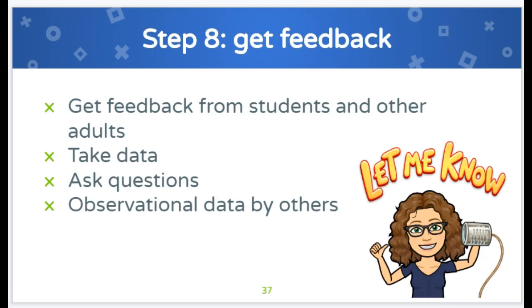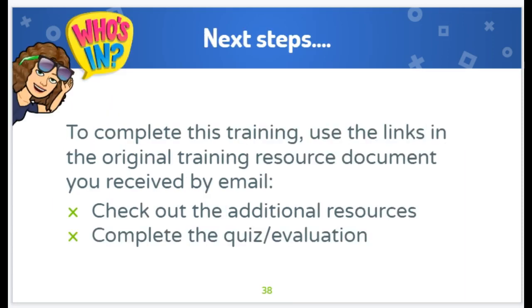The last thing you'll want to do is to get some feedback both from students and other adults to make sure that you're implementing pre-correction in a way that's making a positive impact on student behavior. As you analyze your data and get feedback from others, it will help you know if you need to continue using this intervention in exactly the same way or if it needs some tweaks to be appropriate for your setting.